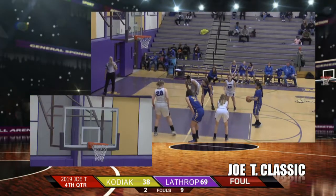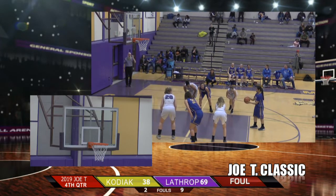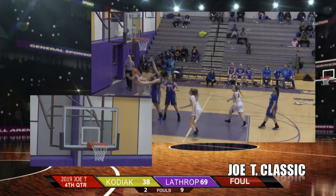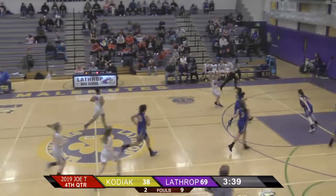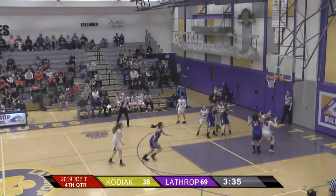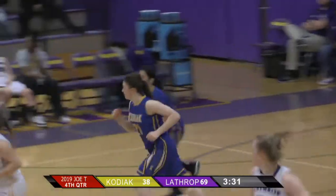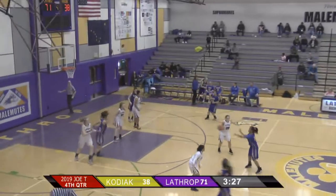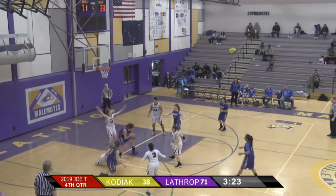Yeah, one thing Kodiak's been doing is they've really been stepping up this half. I mean, I know it was too late, but at least you see some improvement from the first half. And, you know, for a coach, even though you might not win the game, just being able to see that consistency moving into the second half is really good. Ella Roberts, no good for three, but Pasqua puts it up 4-2, and it is now 71-38. We'll likely see an 80-point game here for Lathrop.